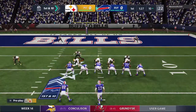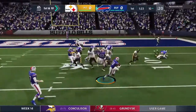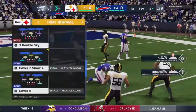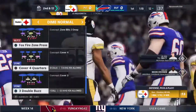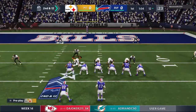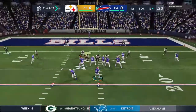So not quite a 1st and goal. It's 1st and 10 from the 10. They run with a former Jaguar. It's T.J. Yeldon. And this time they were ready for him as they'll stop him right at the line of scrimmage. Down behind the line of scrimmage. Call it a loss of 2 on the play. And that'll make it 2nd and 12 at the Steelers' 12-yard line.